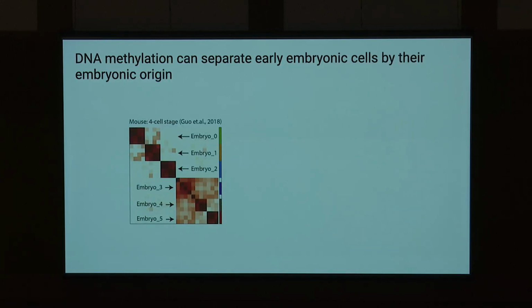Another interesting application is early embryo development. As we know, in early embryo development, cells undergo drastic demethylation. However, you can see that in the four-cell stage, in this public data generated by Fuchou Tang's lab, there are multiple different embryos, and for each embryo they collected individual cells. Using our method, we can separate cells by the embryonic identity accurately. Also noting that there are only 4 cells here, so cells are separated into 2 groups, each with exactly 2 cells, corresponding to their division histories.